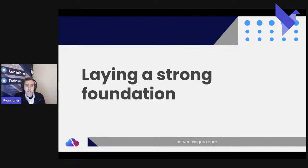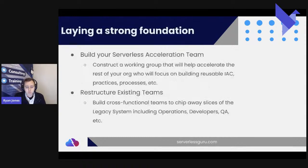So one of the key things with serverless migrations or serverless adoption in general is laying a strong foundation. What I'm going to be calling the serverless acceleration team here has also been called the Cloud Center of Excellence or the DevOps team or the Cloud Acceleration team. There are a lot of different terms that kind of mean the same thing, but don't, depending on the organization. DevOps means something different depending on what company you're at, but I'm going to be calling this the serverless acceleration team throughout this presentation.